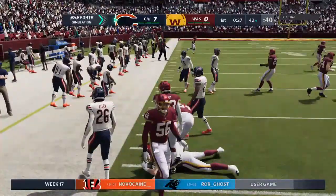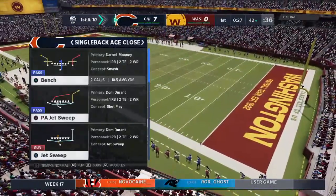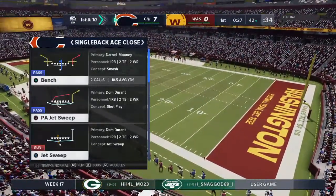A good return there, 17 yards. And the Bears take over. Take over 1st and 10 at their own 42-yard line.